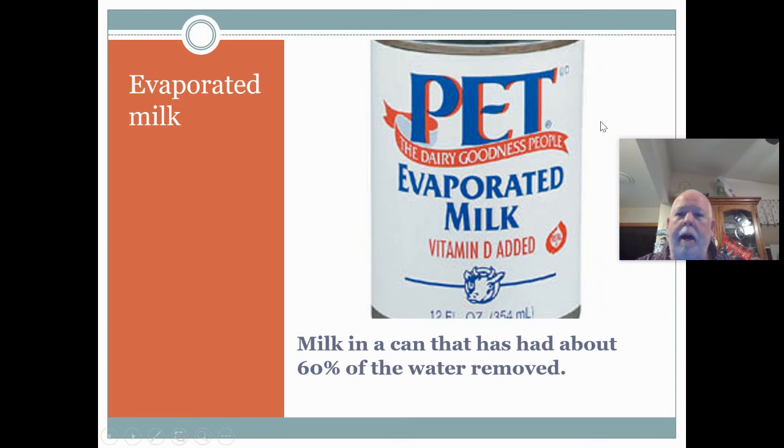And at my house, I always keep two or three or four cans of this in my pantry because when I come across a recipe that requires milk, I generally don't have it in the refrigerator. Nobody at my house drinks milk. So rather than buy milk and let it go bad, I just keep this in the pantry. And then when it's time to make gravy, I've got some milk in the pantry ready to go, and it lasts for years and years in the can. So that's evaporated milk. And there's Elsie the cow. This is also made by Borden.